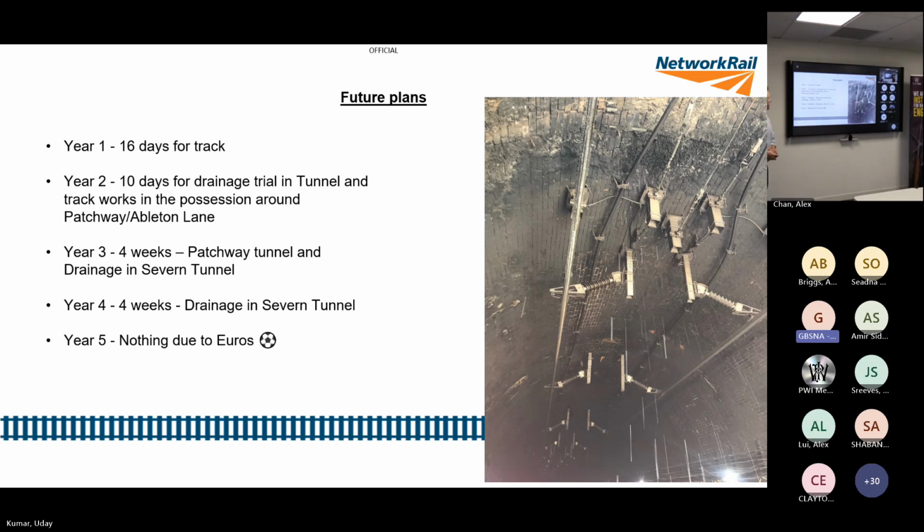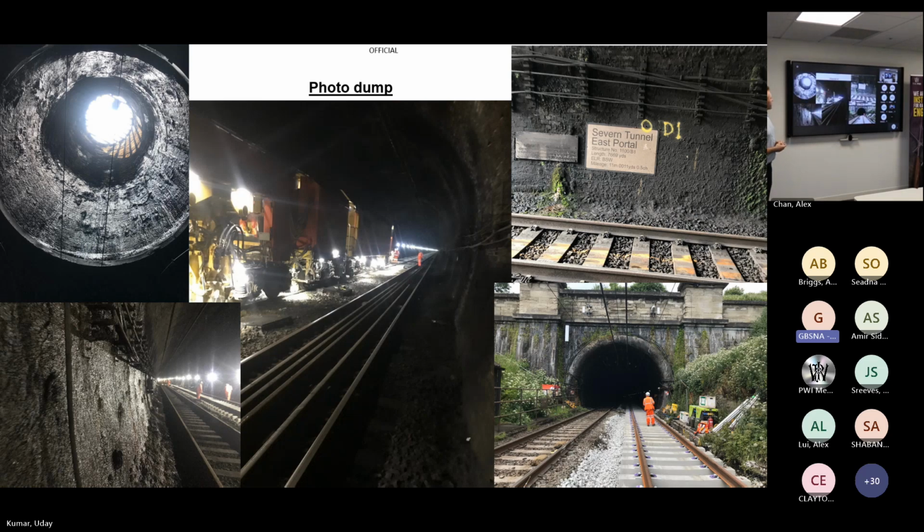Okay, next slide, please. A bit of a photo dump there. So I was sent some photos from one of the chaps on the videos, so I just thought I'd leave them in the presentation. So there's the shafts that I believe we used for aiding construction at the outset. You can see at the bottom left here the muck that's generated in the tunnel. Tamping machine going through, finishing off our works.